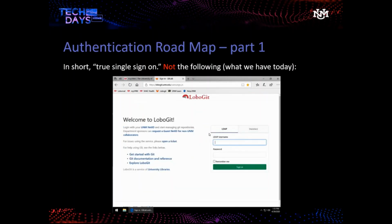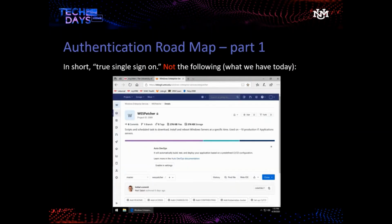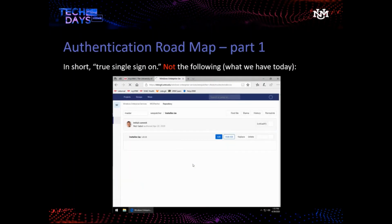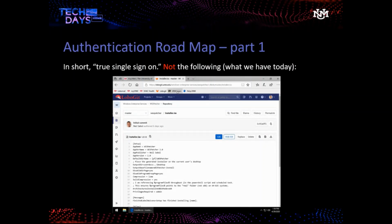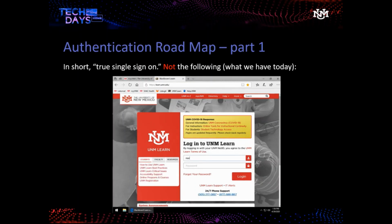So next, okay, I have a homework assignment for my CS class. And like a good developer, I'm storing my code in LoboGit. So I go to the LoboGit page. Guess what? I'm logging in again with my NetID and password. That is now the 5th time I've had to type my NetID and password in the course of this. So I'm going to pull up my homework here, maybe commit some changes. Next, maybe I'm going to go to UNM Learn and submit that homework to my instructor. So I'll go to UNM Learn. Guess what? NetID and password login yet again.